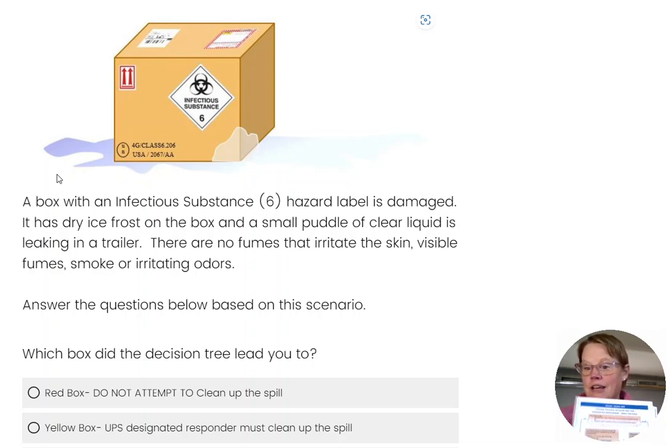Well, let's find out. All right, so revised October 2023 leaking package decision tree for designated responder small package. Is the leaking package generating heat, smoke, visible fumes, vapors, irritating the skin or eyes in any way, or leaking too large of a quantity to neutralize with available supplies? No, it's none of those. So does the package have a diamond hazard label? It does. So we're going to move right on.